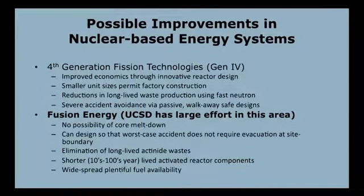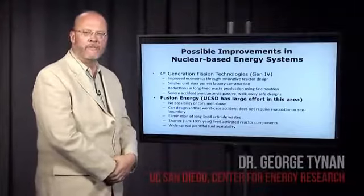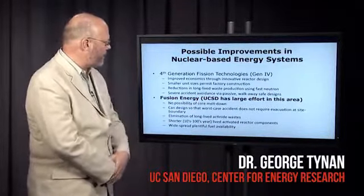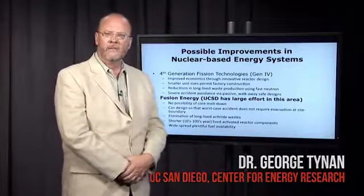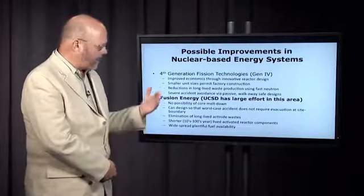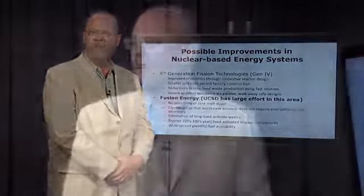And this would essentially design a reactor that takes the passive safety concept to the ultimate extreme, so that it is physically impossible for the reactor to have a catastrophic meltdown like a light water reactor. And then there's also fusion energy, which UCSD has a very large research effort going on, which again has no possibility of a core meltdown, and you can design reactor concepts so that a worst case accident does not require off-site evacuation. That is, the radioactivity release would be small.